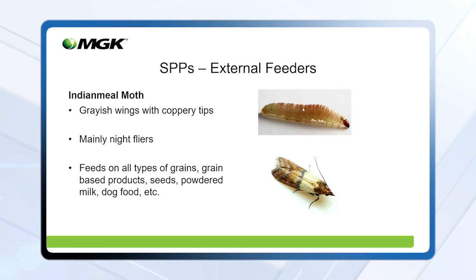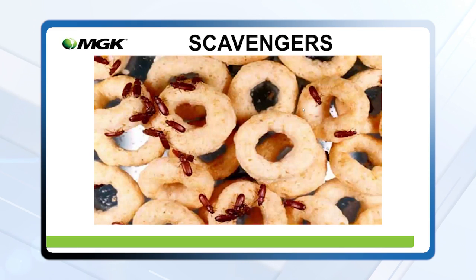And another sign of their infestation, if you've got a real bad Indian meal moth problem, you'll see what look like cobwebs around, maybe the racking or on the walls or just throughout the facility. And that's silk spun from these Indian meal moths in a lot of cases. So that can be a sign of an Indian meal moth infestation too. But the best way to monitor for these is those pheromone traps.